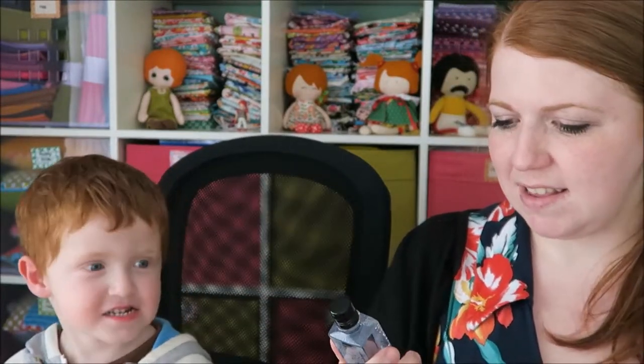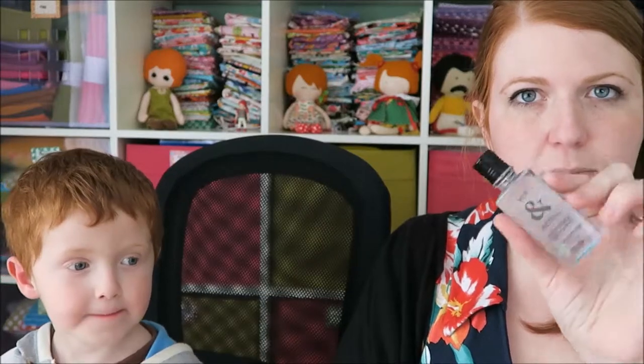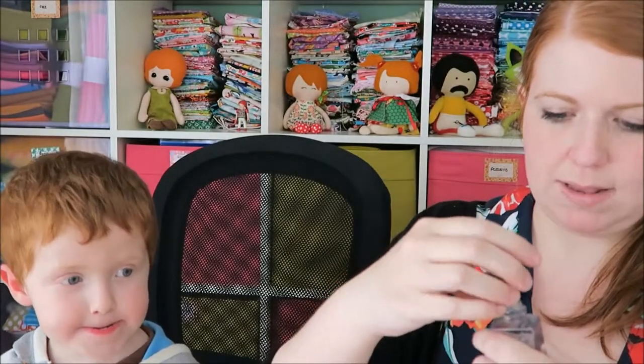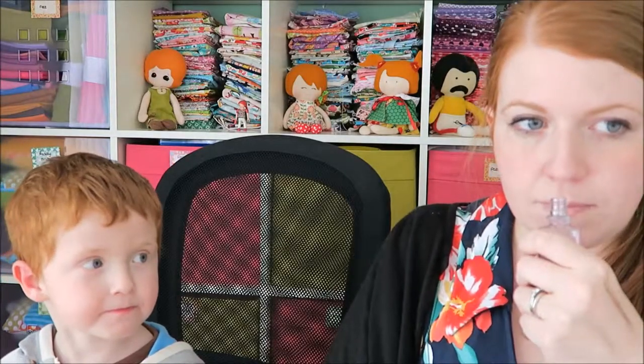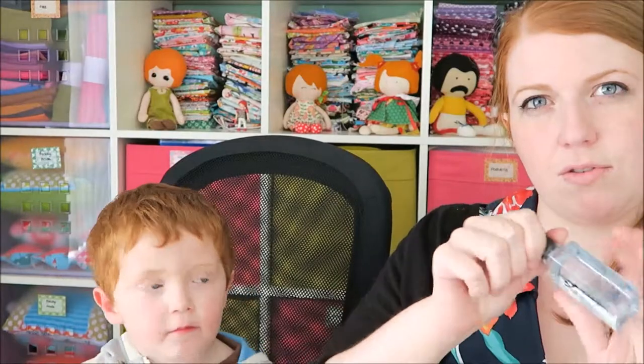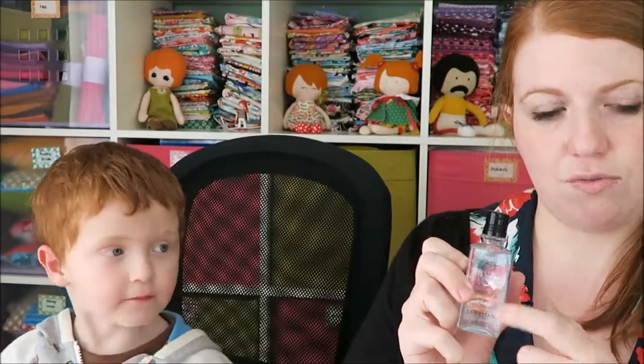Do you want to smell it? Mm. Owen approved of that one. It is quite a unisex smell. I would probably see that for a man as well as a woman. It's a very fresh smell. It's not very strong. It's really the kind of smell I like. I don't like anything too strong, and I actually didn't know that collection, and it's really, really nice.